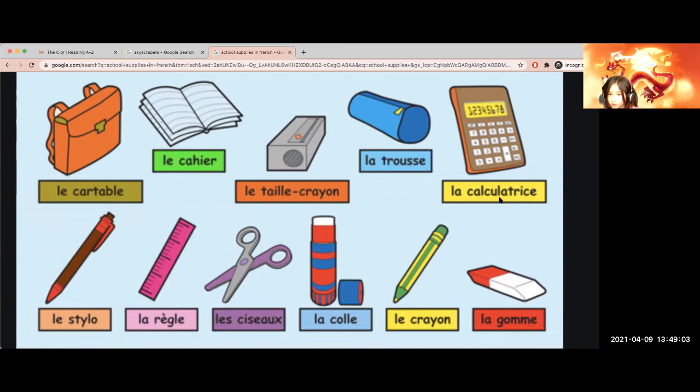Let's do it slower then. Cal, cu, la, trice. Now all together. Cal, cu, la, trice. Awesome.